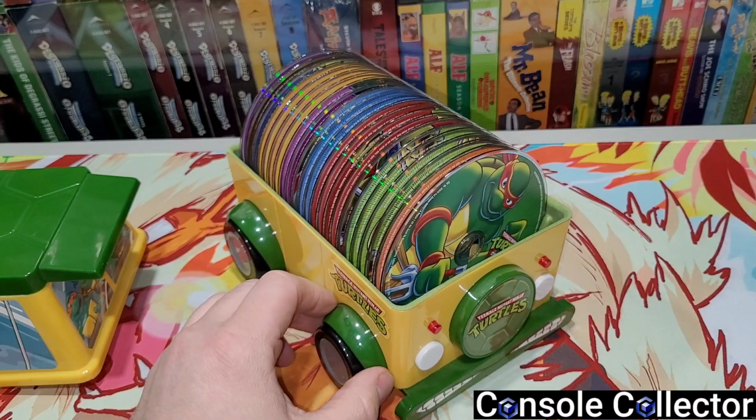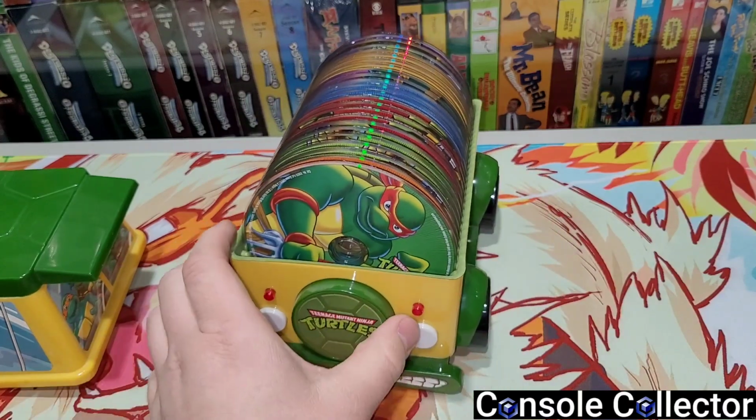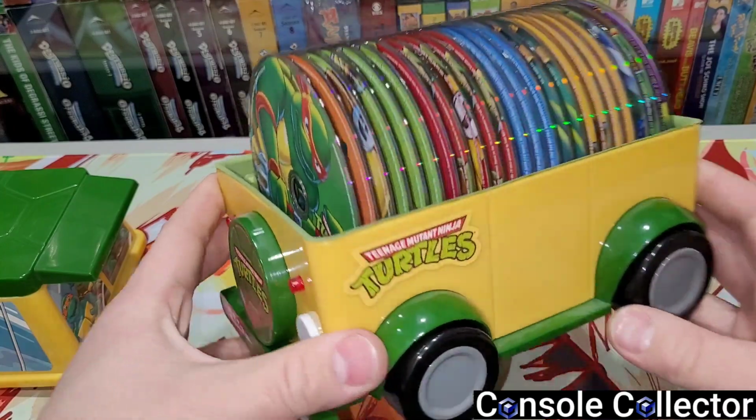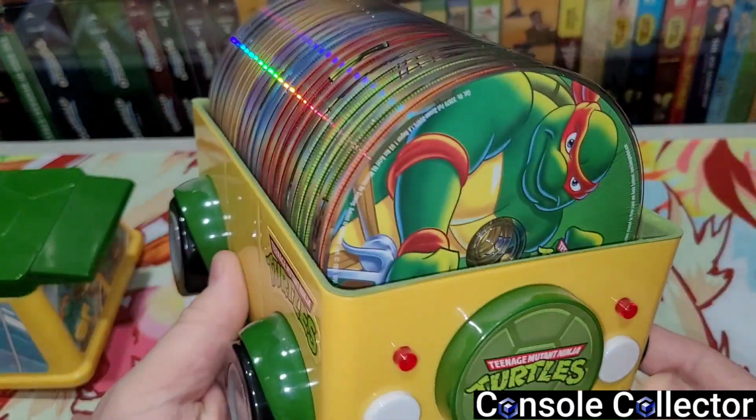Did you guys expect that? I know when I first saw this, I knew I had to get it. It's such a cool way to have a box set for the Ninja Turtles. I really loved this show when I was a kid. Yeah, I had to get this.